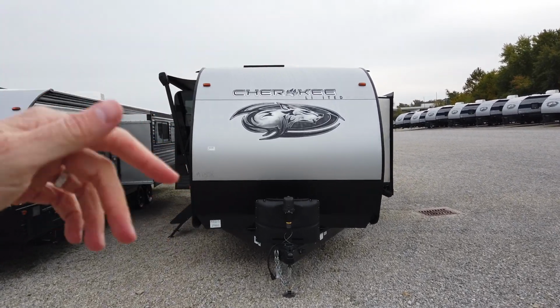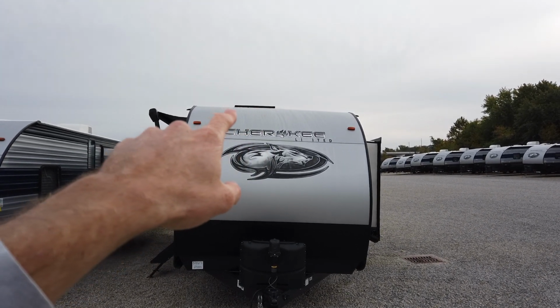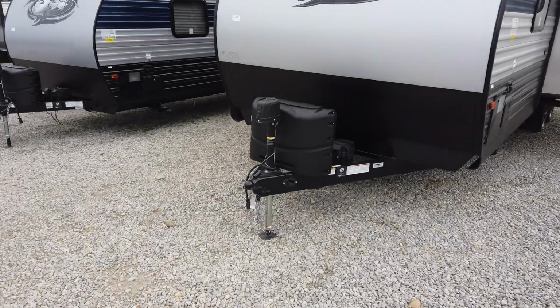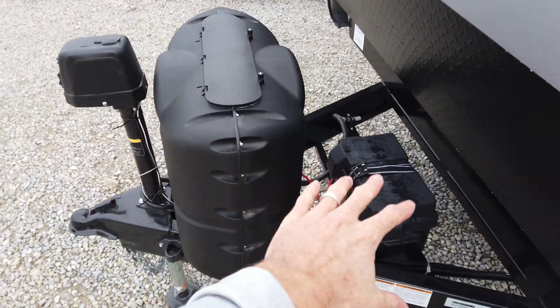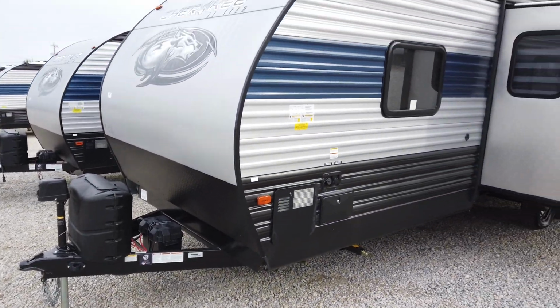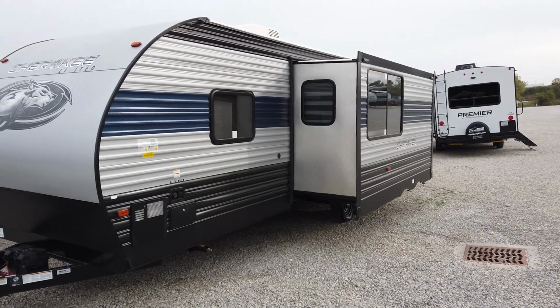Still has the aerodynamic front end. You can see it has the juice pack solar panel up on the roof. That's that square black edge you see right there. Comes standard on all Cherokee and Grey Wolf products. Has the power tongue jack, comes standard. 2 propane bottles will be filled. Also comes with the 27 series battery. Typically you find a 24 series battery on travel trailers. This has got a 27 series battery.